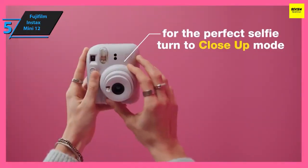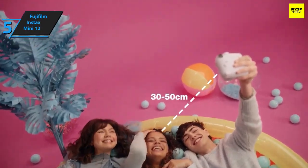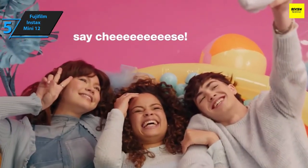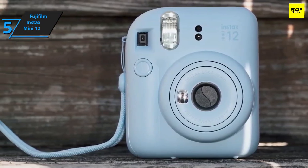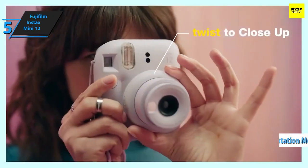Though its appearance is strikingly similar to that of the Mini 11, the Mini 12 has a more sophisticated look, with its grip being seamlessly integrated into the side and color palette looking more vibrant than before. In regard to its controls, the Mini 12 has eliminated the separate power button of the Mini 9 and Mini 11 and incorporated it into the lens rotation feature.